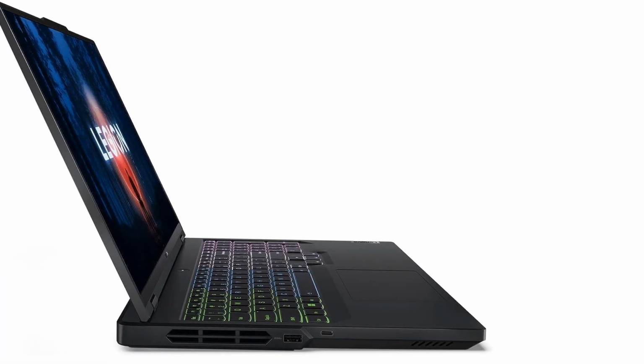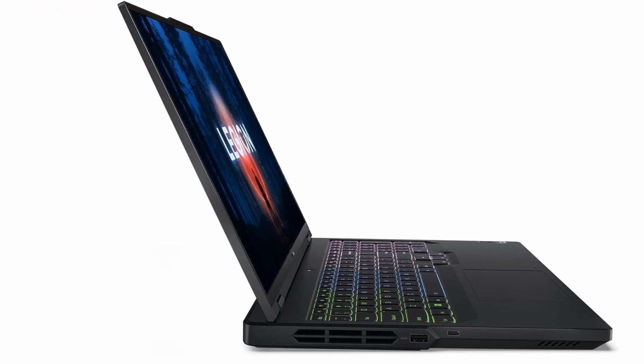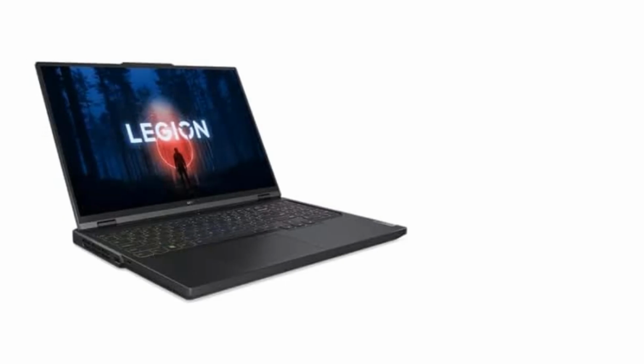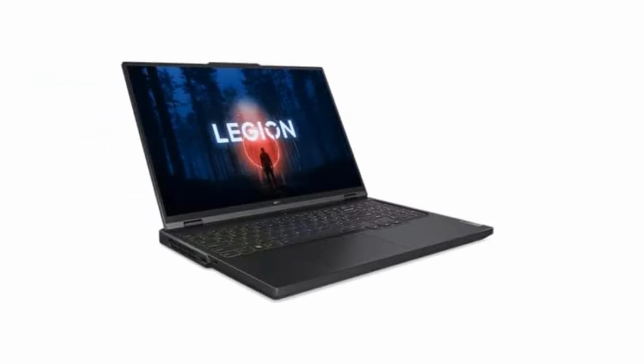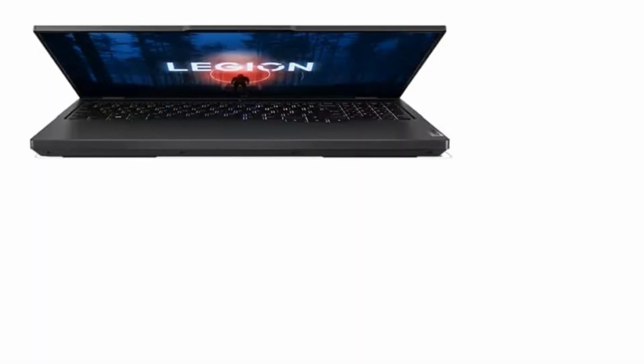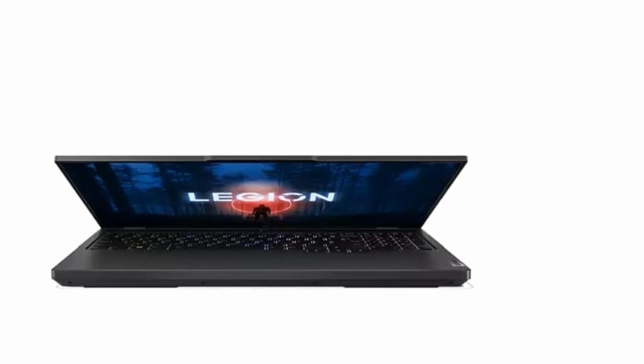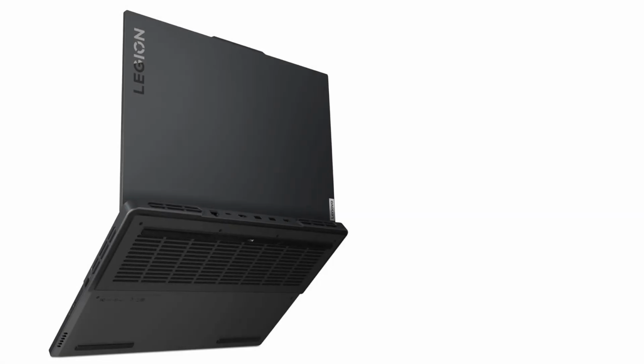Both displays have a fast response time and support VRR to reduce screen tearing. The build quality is great. It doesn't feel as premium as the Dell above, but is sturdy. It has a tactile, full-size keyboard, Wi-Fi 6E wireless connectivity, and tons of ports, including an HDMI 2.1 and Ethernet.